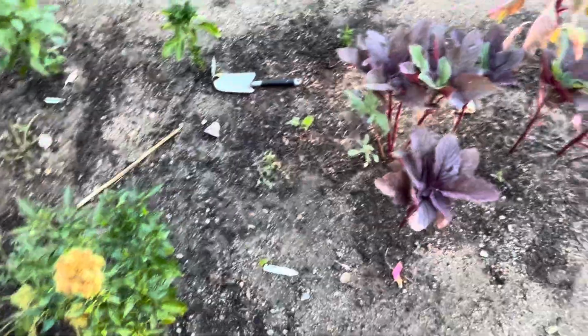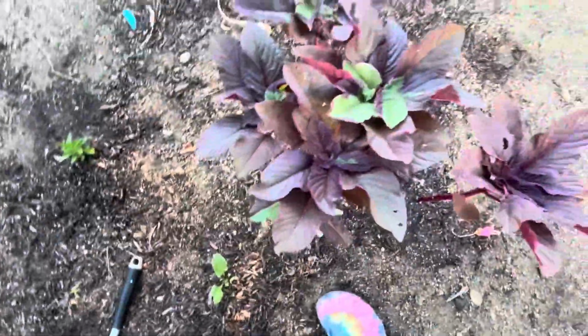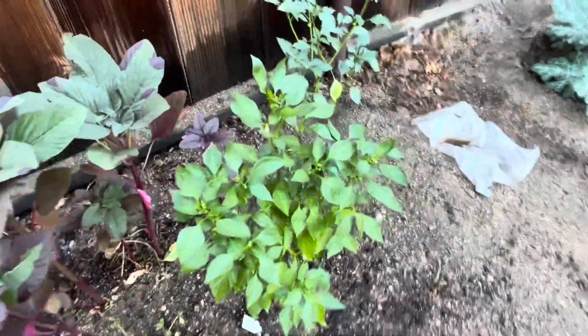And our little jalapeno guy's down to 1 leaf. I don't know what happened to him, but we'll see if he pulls through. There's a little beet right here from when I planted in the fall, I think. Several amaranth. This is lunchbox peppers.